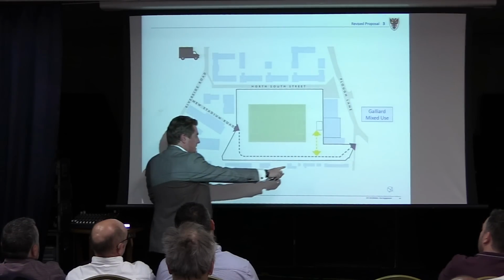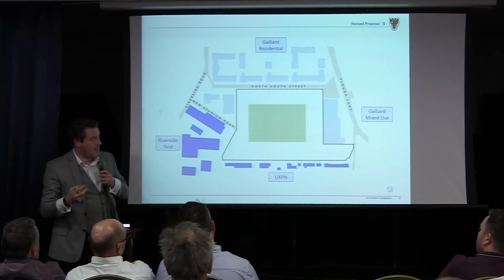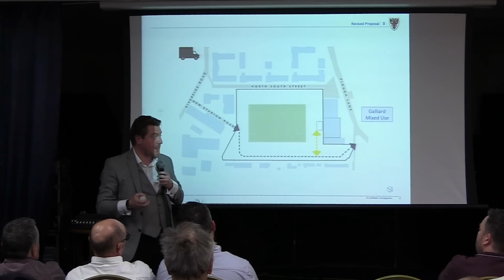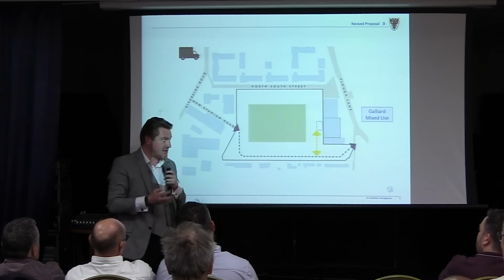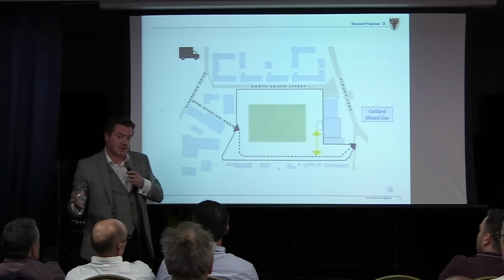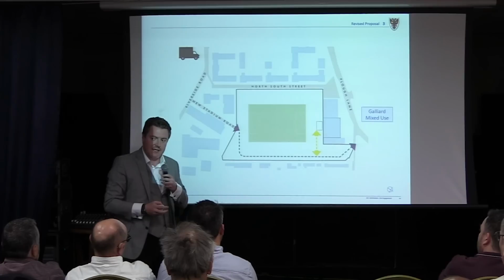Overlaid on that is a complication here, and if anybody can see that yellow line, part of the Galliard scheme includes some mixed use retail, and that has a specific provision to be able to access that from the rear. So as part of the scheme that we've had to develop, we've had to allow for access over the stadium site into that particular part of the property.